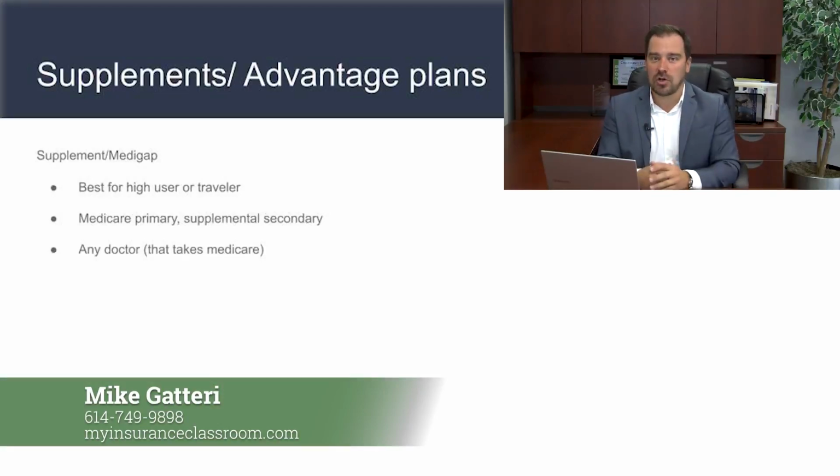So if you're going to be a snowbird and spend 3 months a year in Florida, spend 5 months a year in Arizona, you're going to travel the country, and you want a plan that you don't have to worry about if your doctor accepts it, a Medicare supplement is probably the plan for you.